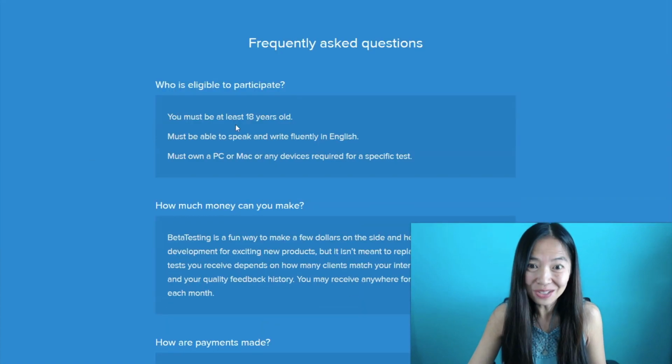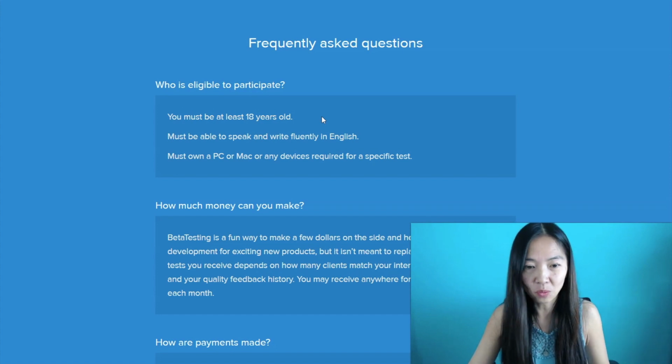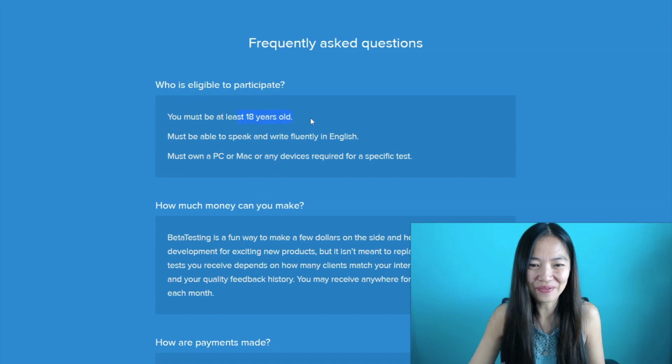For this one it says there's an age, but the last one, that's the one I couldn't find the age no matter what I looked at over there for that one. So this one is going to be 18 years at least, and you need to be speaking English, and you need at least a PC or Mac or any other devices for specific testing.